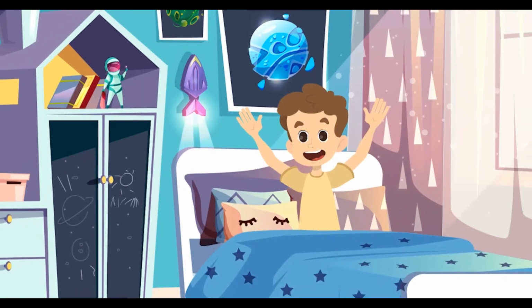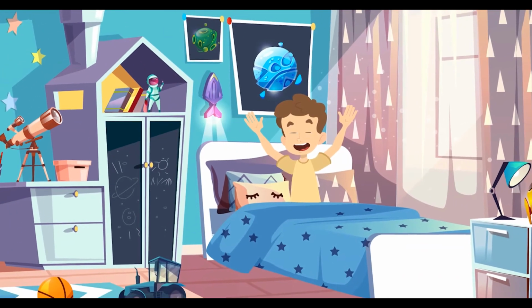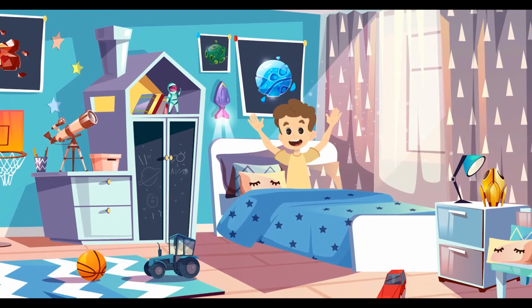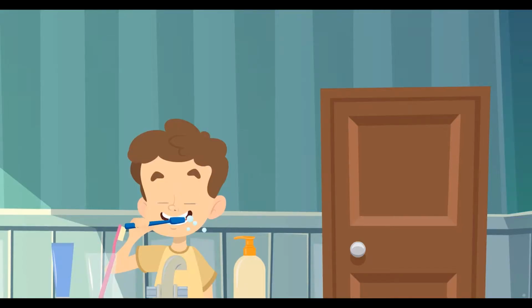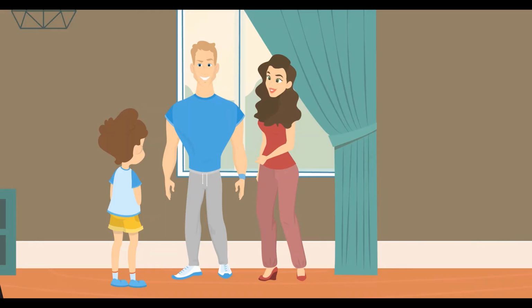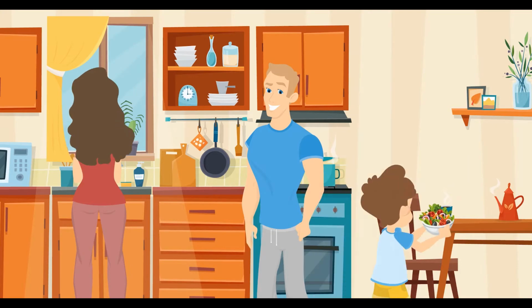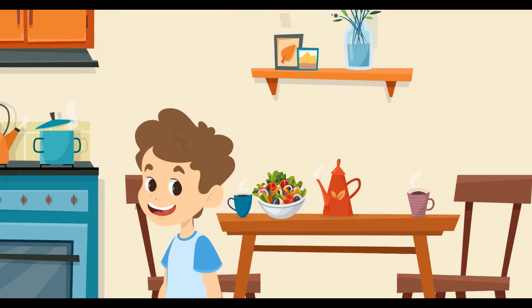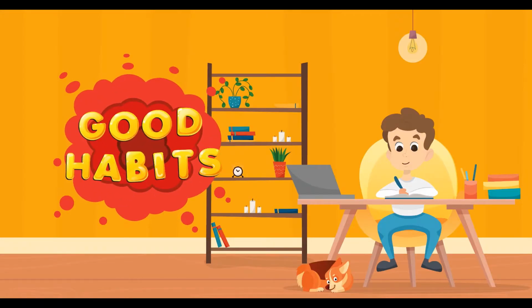Get up in the morning, be thankful for this day that's cheerful. Make your bed, brush your teeth, and clean yourself to look neat and clean. Greet everyone in the family. Help your daddy and mommy. To be a good kid, it's lovely. Let's learn some good habits.